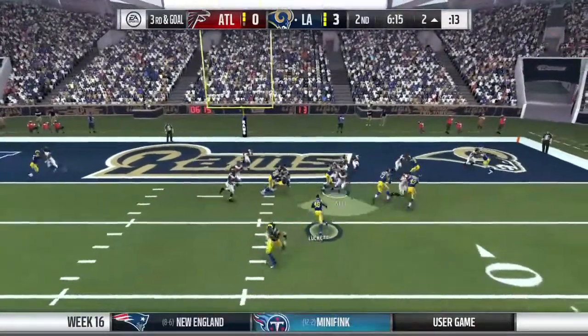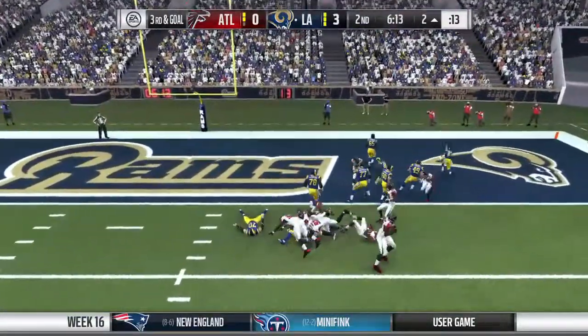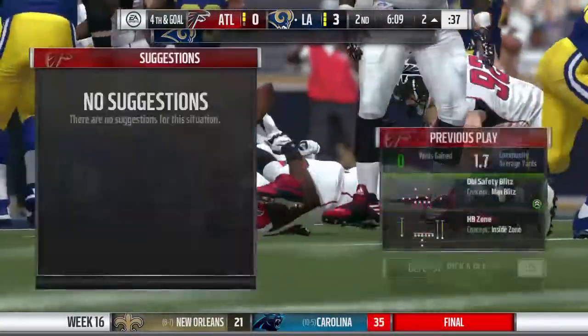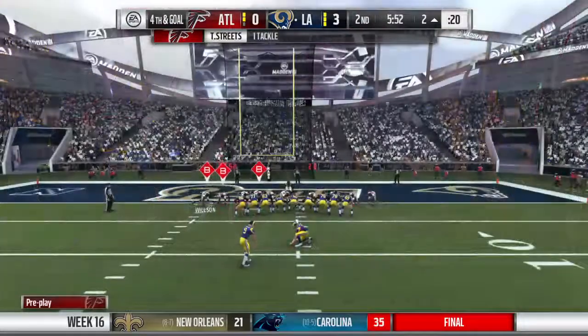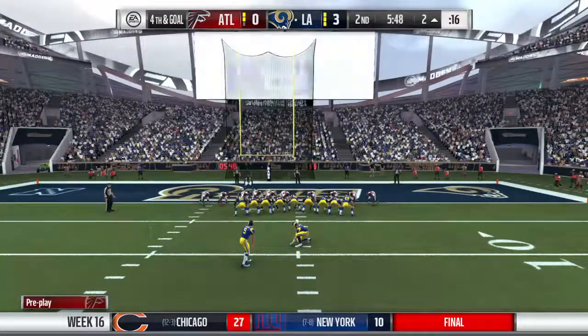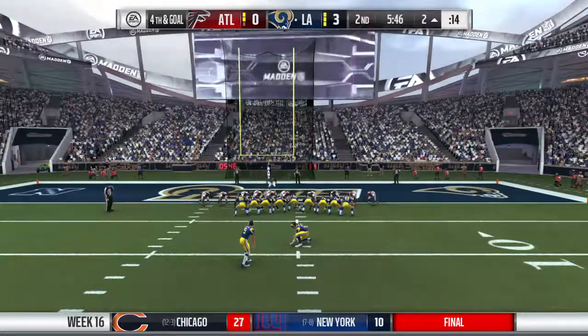Defense likely bringing pressure here. 3rd and goal from the 2. What a stand so far defensively, and now that's going to bring up a 4th and goal. So out comes the field goal team now for the second time here today, from the right hash at a bit of a tight angle.